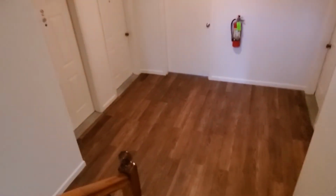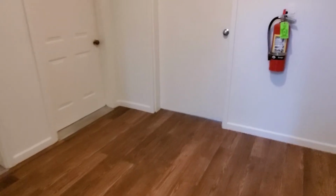As we head out of the apartment, I just want to show you a bit of the newly renovated foyer area that leads out to the front and back doors. The walls and ceilings have been freshly painted and the floors are all finished with a beautiful luxury vinyl plank.